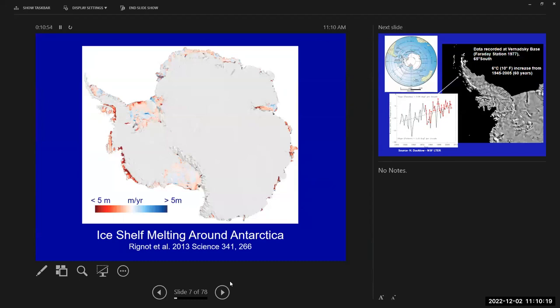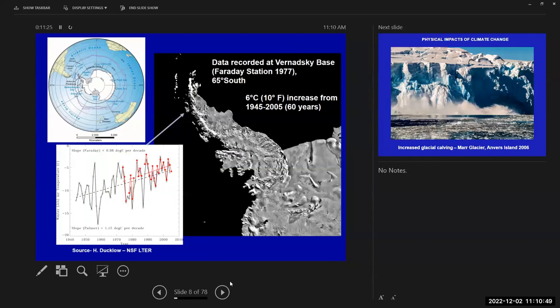So it turns out that if you start to look then at ice shelf melting, now ice shelves are these 1,000-foot thick ice features that are attached, they're floating in water, but they're attached to the continent. And here you have ice shelf melting because of the warming of the Antarctic circumpolar current, the largest current on our planet, that's warming largely because of anthropogenic climate change. And you can see that the eastern side of the continent is also showing ice shelf melting. So it's not just a western phenomenon that is occurring.